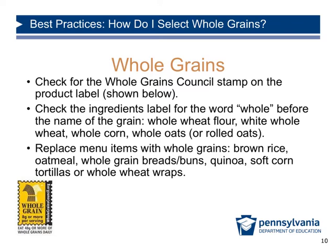So how can you select and serve whole grains? First, you can select foods that have the Whole Grain Council stamp on the product label, which is shown at the bottom of the slide. You can also check the ingredients list on the food package to see if the food is made from whole grains. Look for the word whole before the name of the grain, and pick food items that list whole grain as the first ingredient on the list. Or, if water is the first ingredient, look for whole grain as the second ingredient.